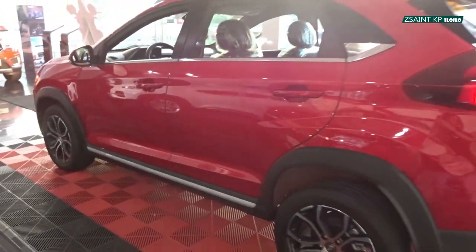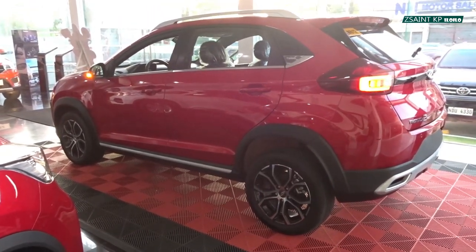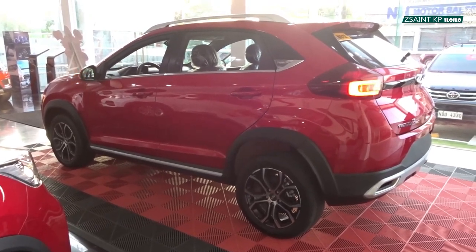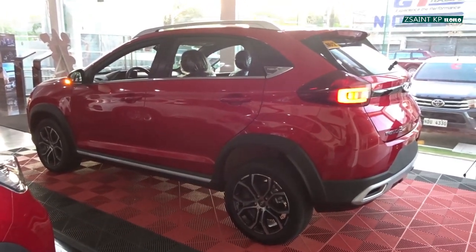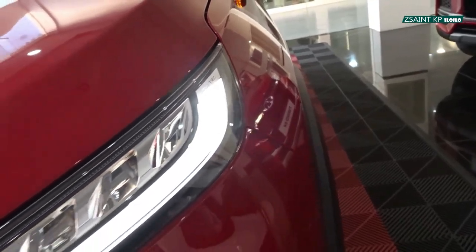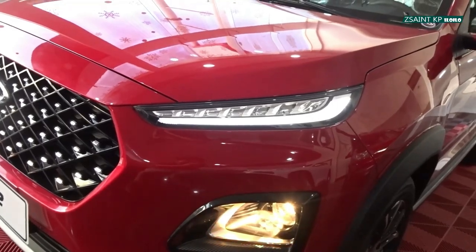Let's all find out. We may all know that crossovers are dominating the market, most especially in our shores. In today's time, you are now relying on practicality, tall ground clearance, and also it needs a lot, including the space inside the cabin. Before you get a Honda City or a Toyota Vios, try to check first the Chery Tiggo 2 Pro and see it for yourself.